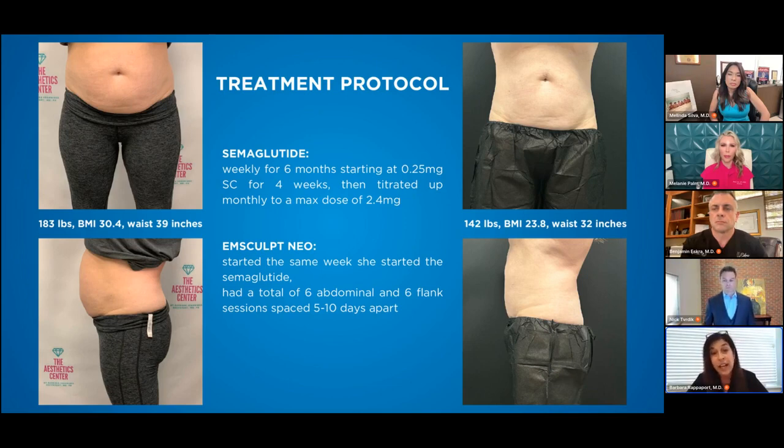And she eventually went up to 2.4 milligrams, but then we've been bringing her back down again. In the 6 months since she did Neo, she's been on the semaglutide monthly. Her initial BMI was 30, so she was the perfect candidate to start these GLP-1 agonists. Over this time, she's lost 40 pounds, 4 inches around her waist, her BMI has dropped from 30 to 23, and she's dropped 2 dress sizes.